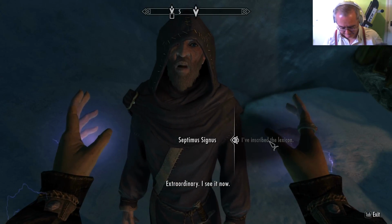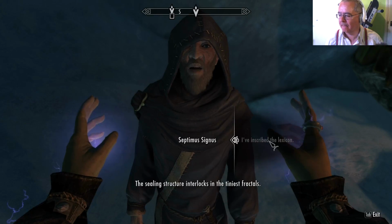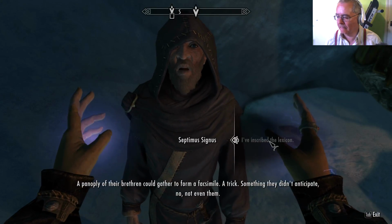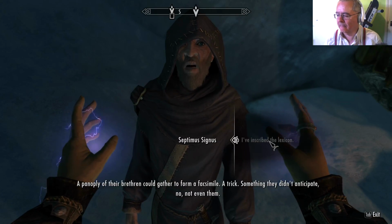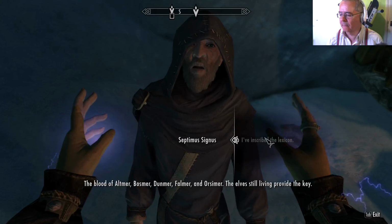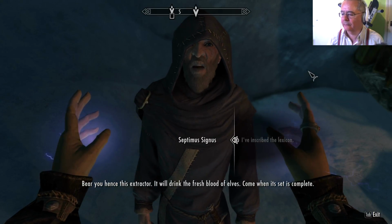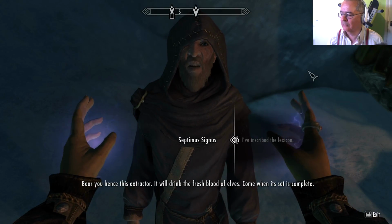Extraordinary. I see it now. The ceiling structure interlocks in the tiniest fractals. Dwemer blood can loose the hooks, but none alive remain to bear it. A panoply of their brethren could gather to form a facsimile. A trick. Something they did not anticipate. No, not even them. The blood of Altmer, Bosmer, Dunmer, Falmer, and Orsimer. The elves still living provide the key. Bear you hence this extractor. It will drink the fresh blood of elves. Come when its set is complete.